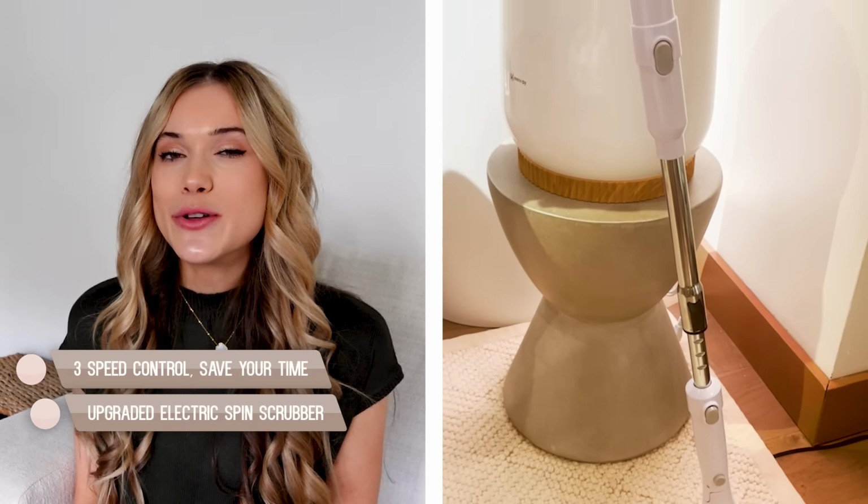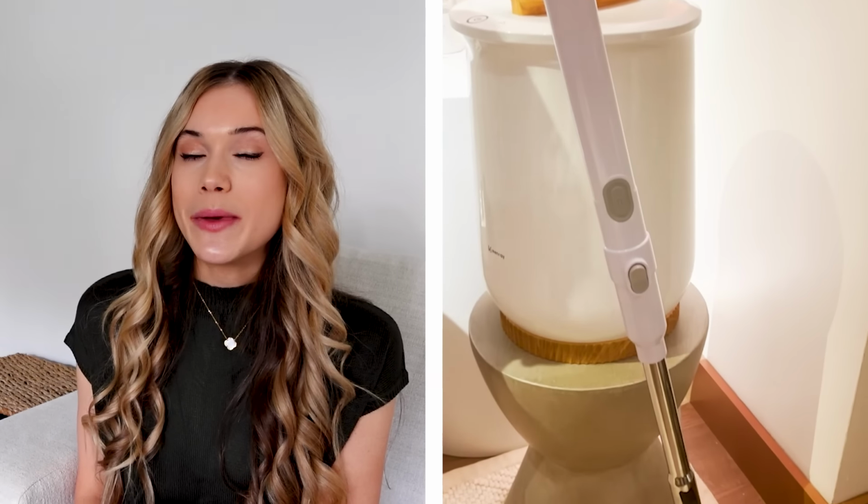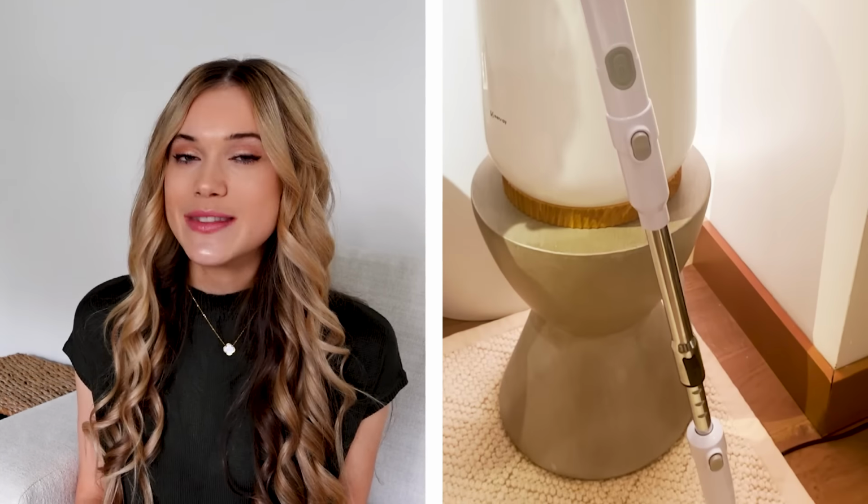Now this is extendable depending on how tall you are. You can get the perfect height, and it comes with different brush heads. And if you're looking for something a little bit more powerful, turn it up. And if you just need a nice little clean, you can use the lighter setting.